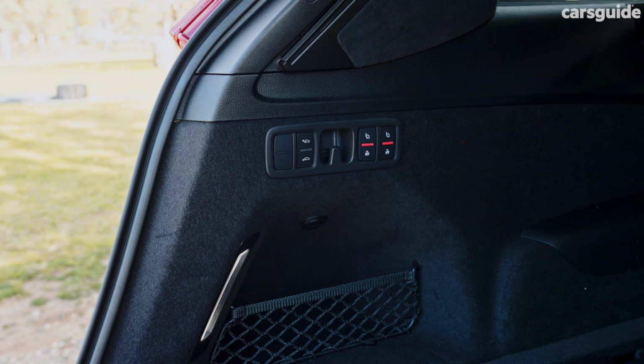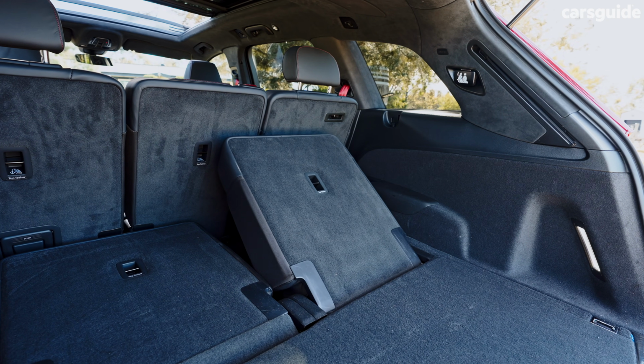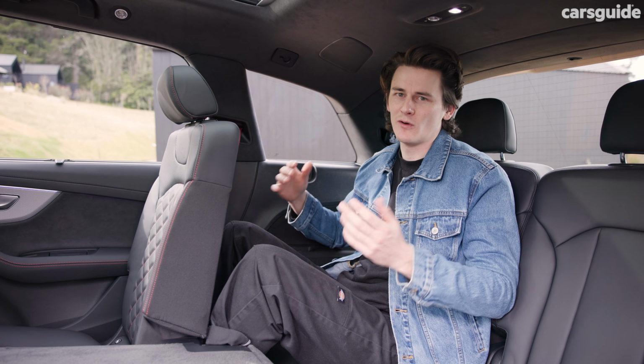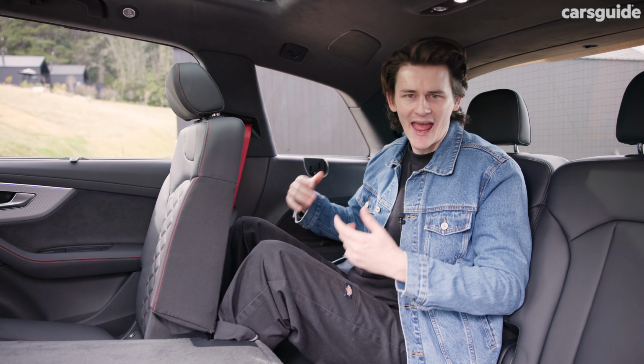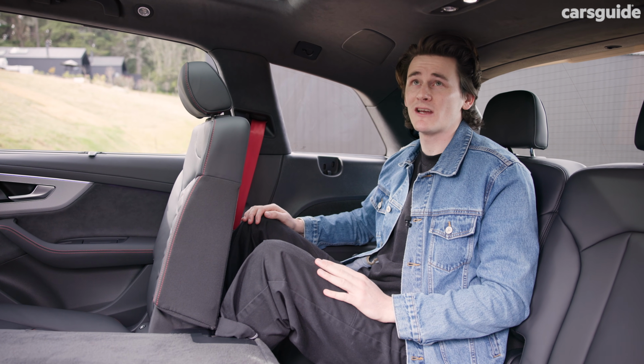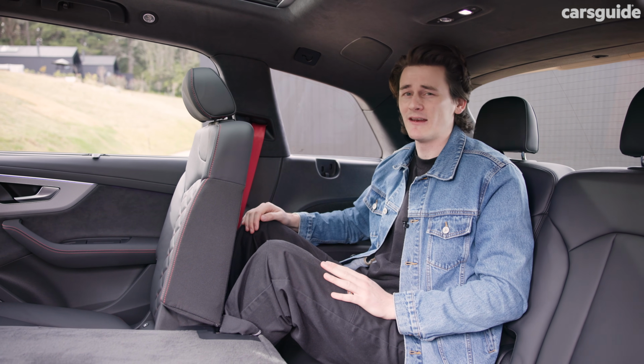Once you've figured out how to get all the powered seats out of the way, the third row is quite spacious, certainly generous enough for kids. You've got 2 Isofix tabs back here, and even adults could fit back here in a pinch if they needed to. My head is just touching the roof, but at least it's a nice suede headliner.